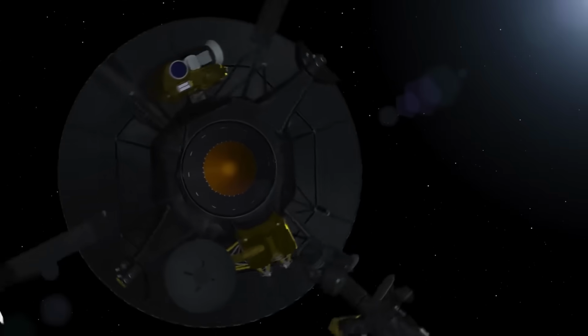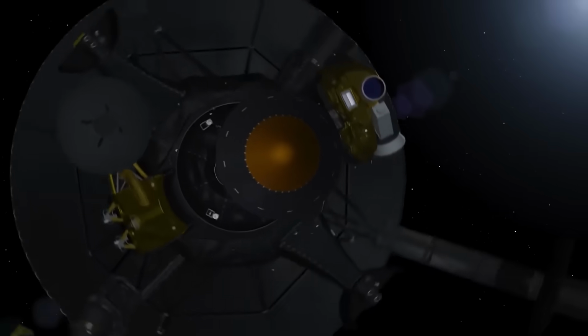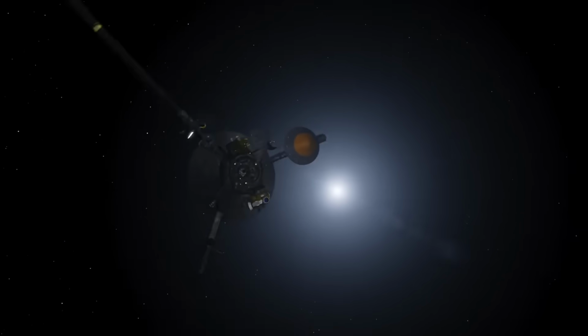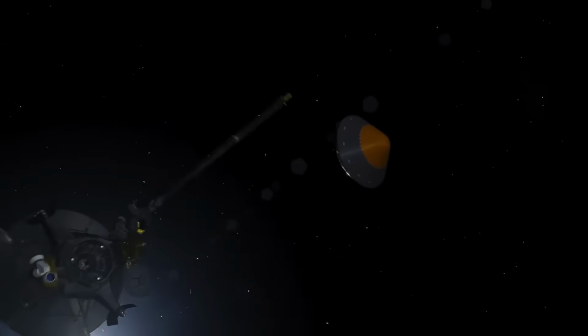Attitude control was entirely passive. It was spin stabilized, which meant that the Galileo mothership had to spin at the correct speed in the correct orientation when it released the probe, so that 5 months later, when the probe entered the atmosphere, it would already be in the correct attitude for atmospheric entry.